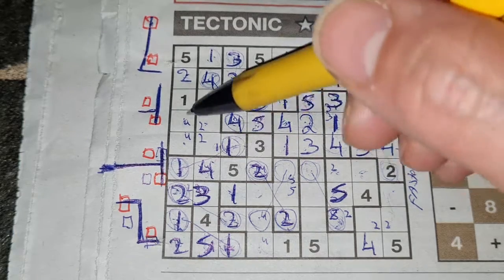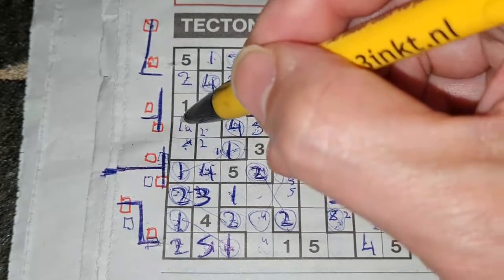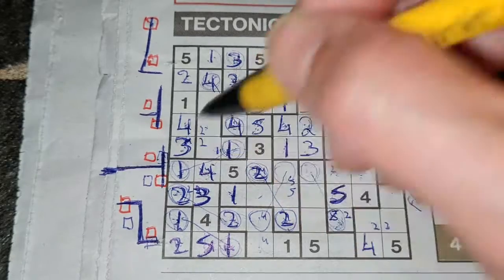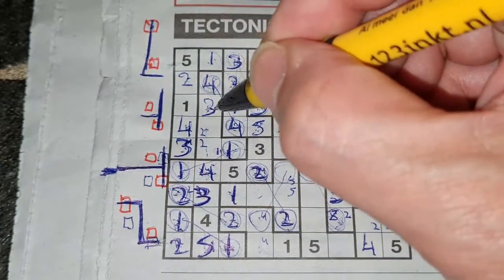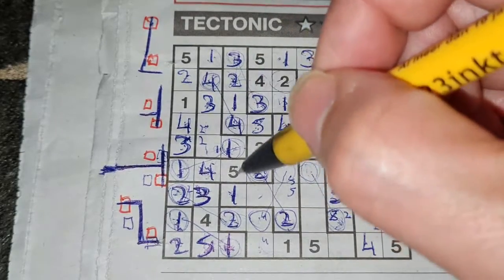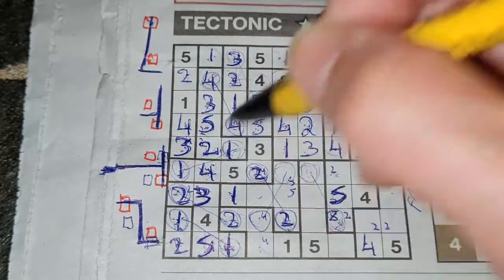Then, let's go up. Now we have a 4 here, so this box can't be 4 anymore. That box will be a 4. 1 digit left in this area for number 3. These 2 boxes can be a 3, so 1 box left for the 3 should be there. 2 numbers left in this L shape for numbers 2 and 5. We have a 5 there, no 5 there. 5 should be here, and the 2 goes there.